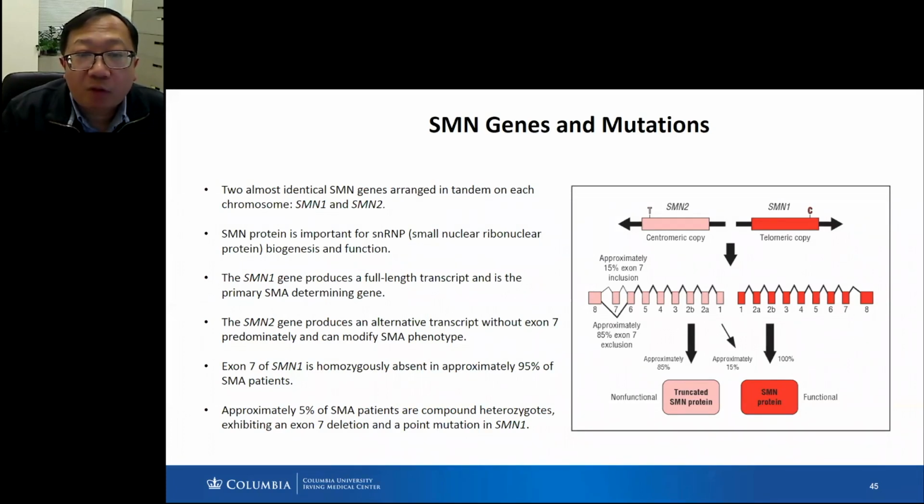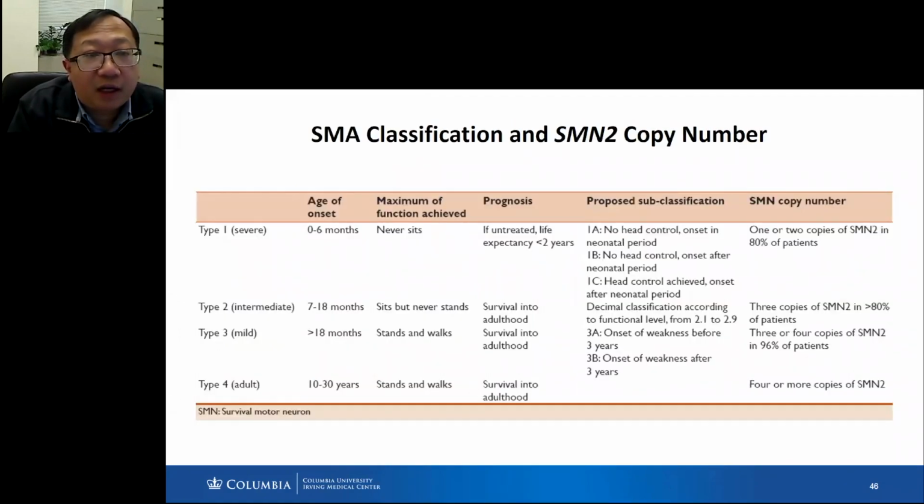But SMN2, because of a mutation in exon 7, only 15% of the transcripts can produce a functional protein. 80% of the protein doesn't have exon 7, and then it has no function. Actually, there are different types of SMA, and although SMN2 doesn't have the major function, the copy number of SMN2 can modify the disease phenotype. You can see that if you have more SMN2 copies, you can see a milder phenotype in the patient.